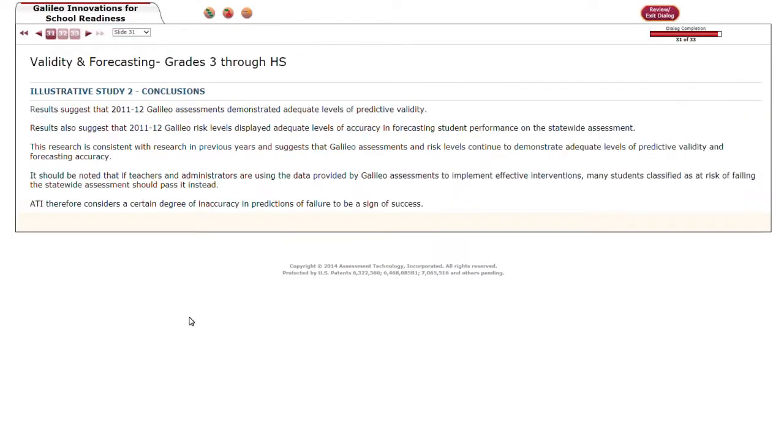So overall, again, we see that now moving in grades 3 through high school, Galileo assessments continue to demonstrate adequate levels of predictive validity and forecasting accuracy for the statewide assessment. Again, we see evidence that effective interventions can in fact reduce student risk. And for this reason, we congratulate our districts on proving us wrong in certain cases by making our predictions inaccurate, which is what we hope for all students who are predicted to fail the statewide test.